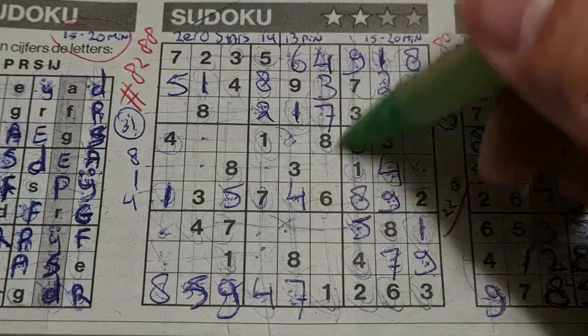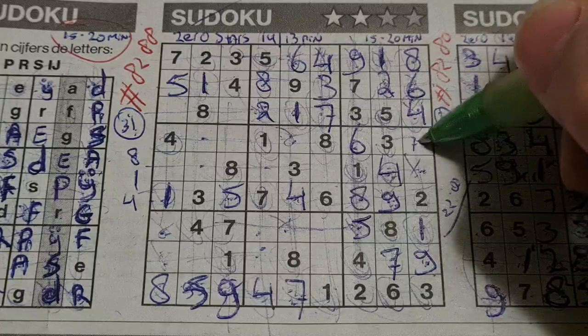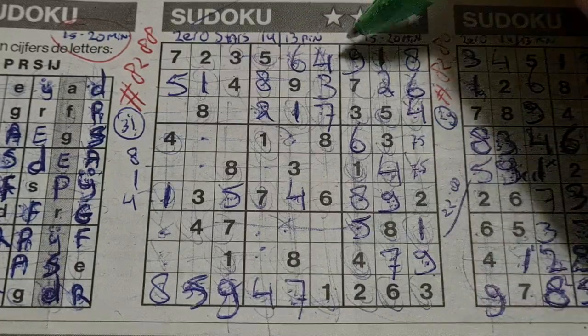2 numbers left in this big square. 4 numbers, the 1, the 2, 3, the 4, 5 is missing. The 6 and the 7 is missing. 7 and 5.